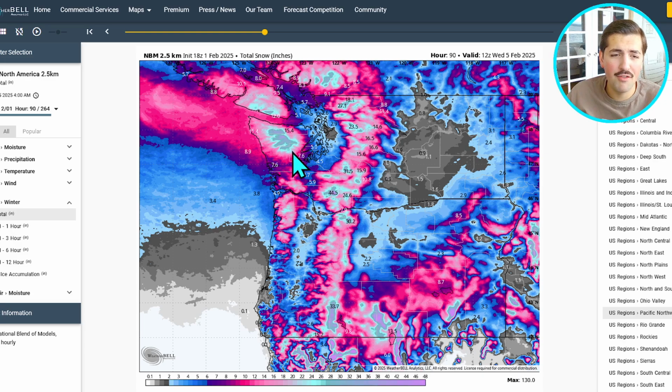It even shows half a foot of snow for Ocean Shores on the ocean. So this model is kind of going a little crazy with the snowfall totals, showing maybe 6 to 8 inches for Bellingham. Also showing a couple inches potentially for SeaTac and some of the Puget Sound. There's a snow hole over parts of the Puget Sound and Whidbey Island, but it's still showing potential for a couple inches, maybe 3 inches of snowfall for parts of Whidbey Island.